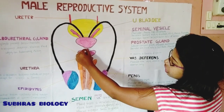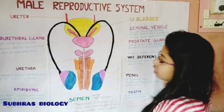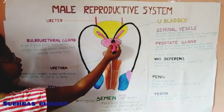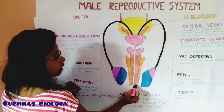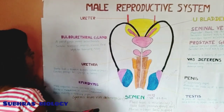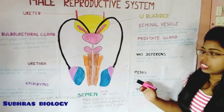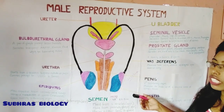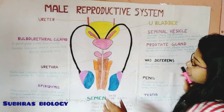The structure which connects this prostate gland to the outside is called the urethra. I have drawn it here. It starts from the urinary bladder and opens outside through the penis. So this is the connection between the urinary bladder and the outside. This urethra is the common passage for the semen as well as the urine, so urination as well as ejaculation occurs through this urethra.